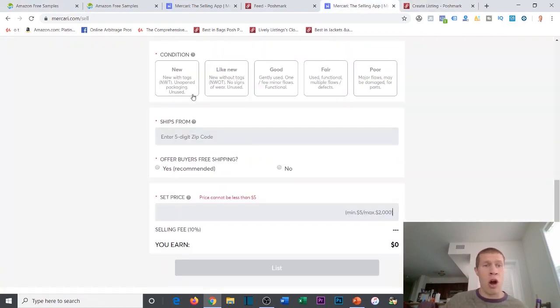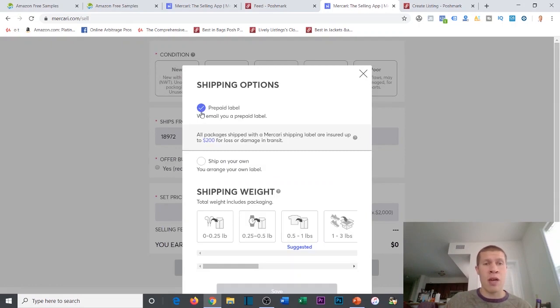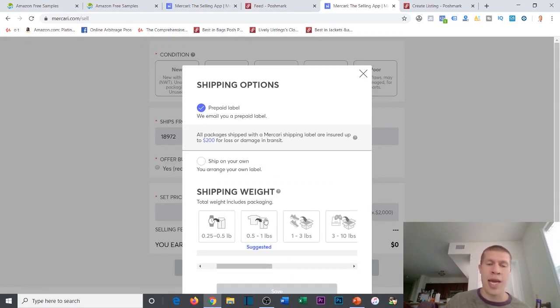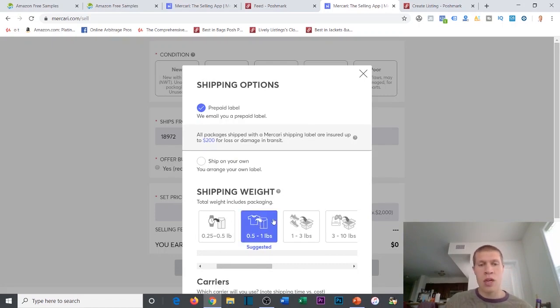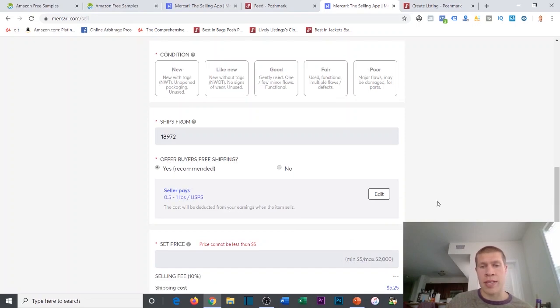If I sold it back on Mercari, let's go through, we'll just put like a random address in here. So 18972. We'll go offer free shipping, because I always recommend offering free shipping. We'll go prepaid label. Now, I always recommend weighing your stuff to be sure, but you can guesstimate if you're kind of close. So let's just say this one, then we're going to go $5.25 as the shipping cost, and we're going to save it, right?